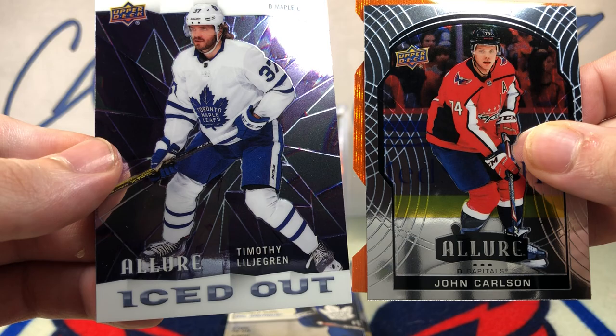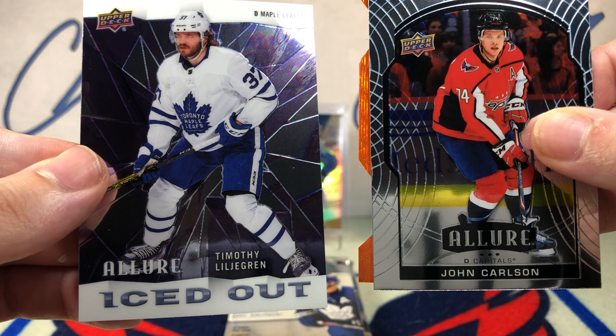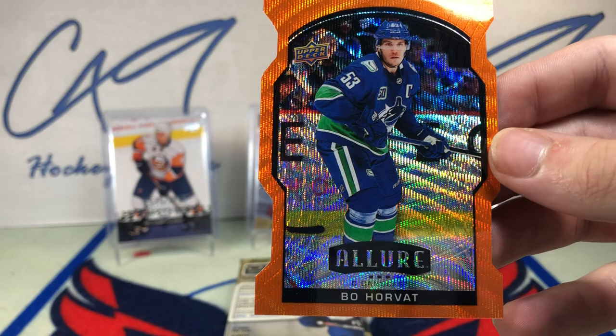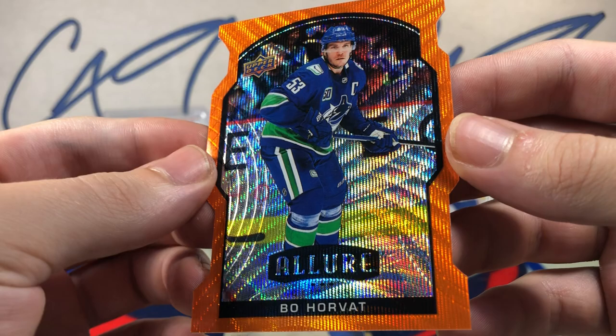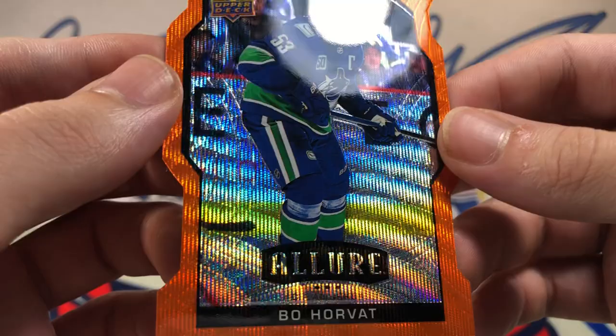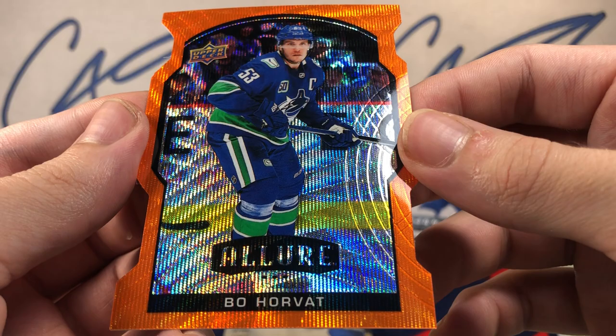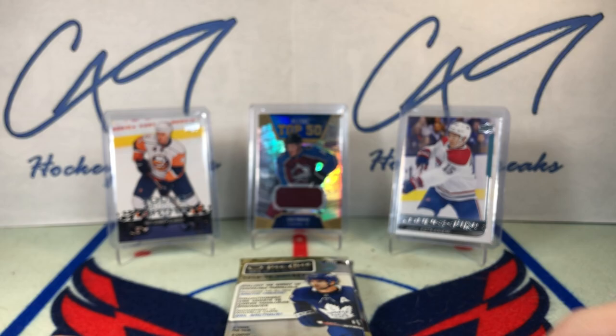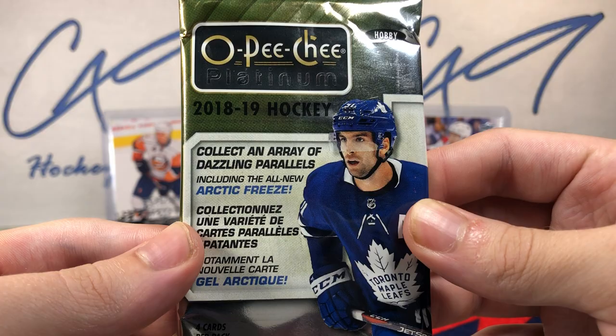We've got an iced out Timothy Liljegren and the orange slice, I believe these are called. Orange slice die cut, Bo Horvat. Die cut. No numbering on the back, no numbering on the front. Orange slice die cut, Bo Horvat. Might throw that in the background next week, even though it's not numbered. It's kind of a cool card there. All right, moving on. Hobby pack, 18-19 OPC Platinum.